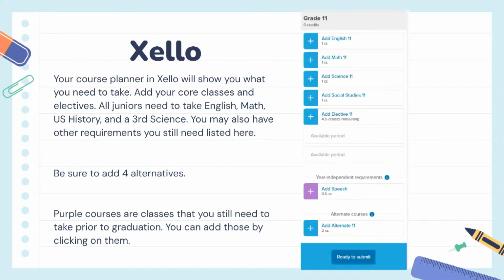Zello. We talked about it a bit. You guys should be familiar with it. This is what it looks like. Most of yours is going to look like that picture right there. You'll add your English, your math, your science, your social studies. When you click on those buttons, it should pull up the options of what you can take.